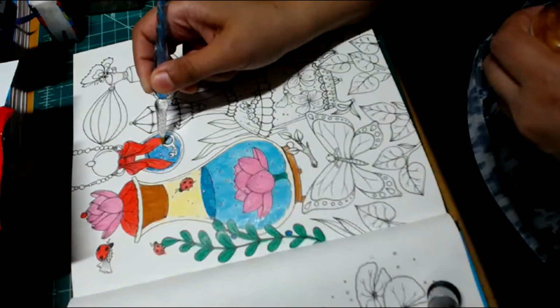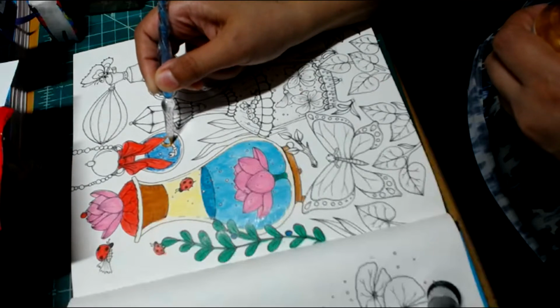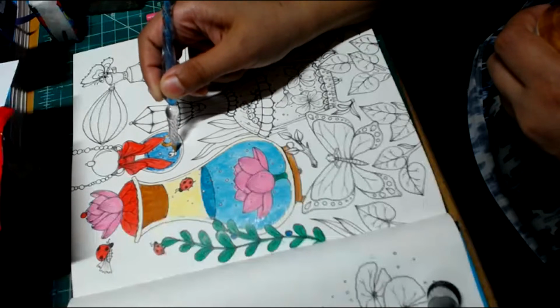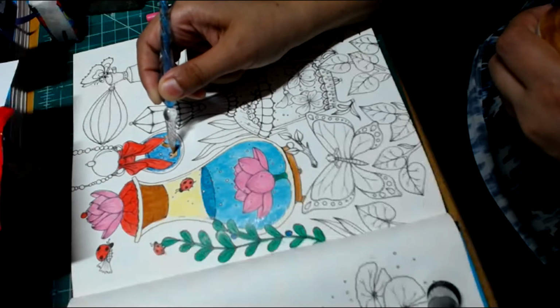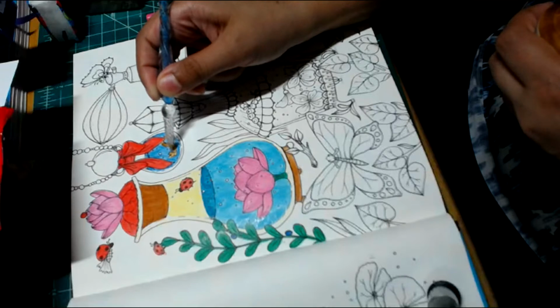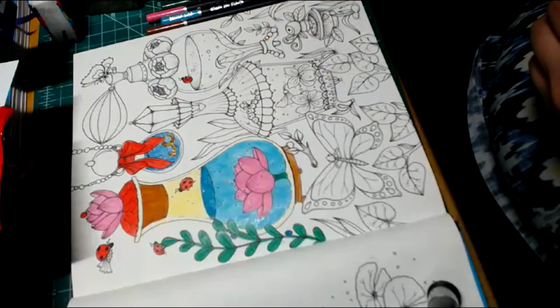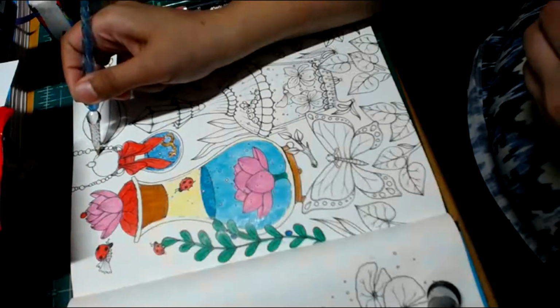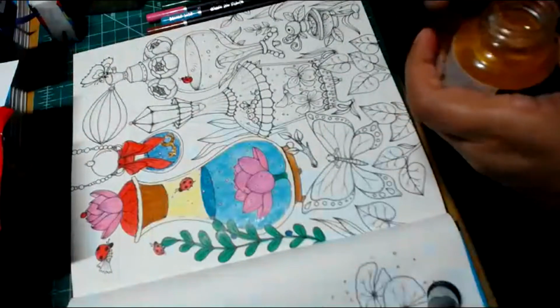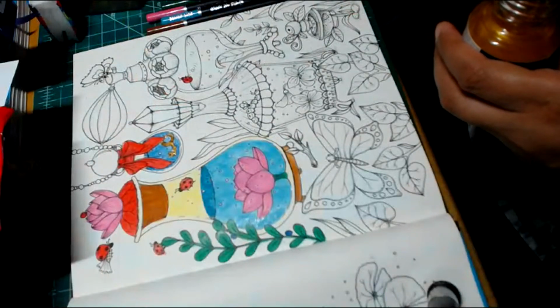This is a dip pen. See, this is a dip pen, everybody. And I'm using calligraphy ink. This is the gold calligraphy ink. You dip your pen in the ink.